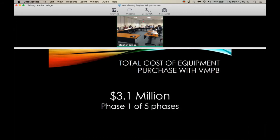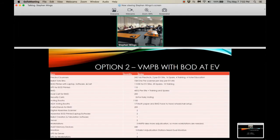Okay, so now if you wanted to go with voter marked paper ballots, it'd be a total upfront cost of $3.1 million. Next slide. And here's the differences. We still need precinct scanners. We need more ballot tote bins because there is a touch point every evening when early voting ends. And if you want to be the most secure, you should have a ballot bin liner for every day for every scanner at early voting, so that a bipartisan team can remove it and seal it and bring it here for storage.